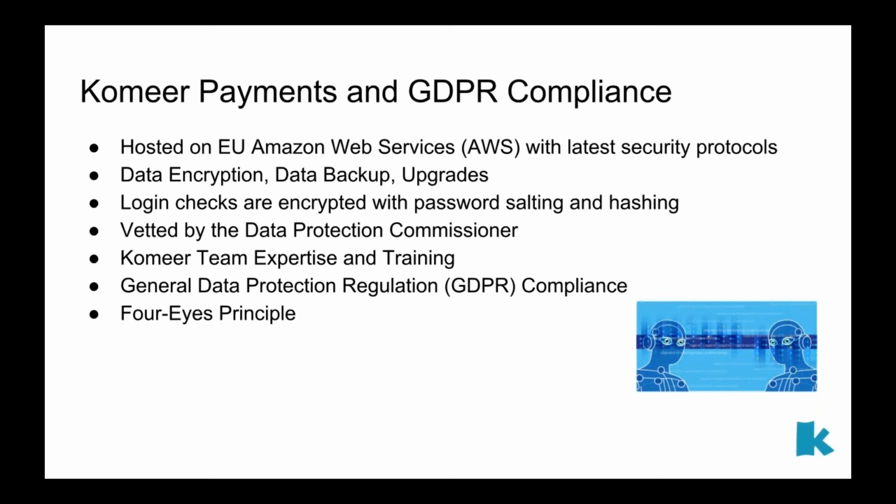General data protection regulation compliance, I mentioned that. We operate under the 4 Eyes principle, and that means that for every major decision on data, we have at least 2 people present to make those decisions.